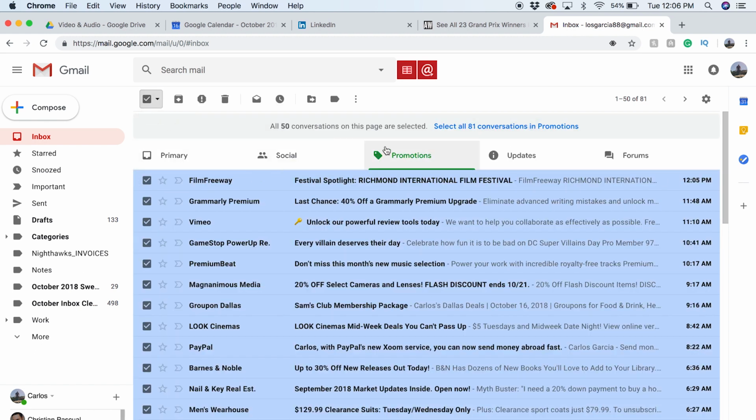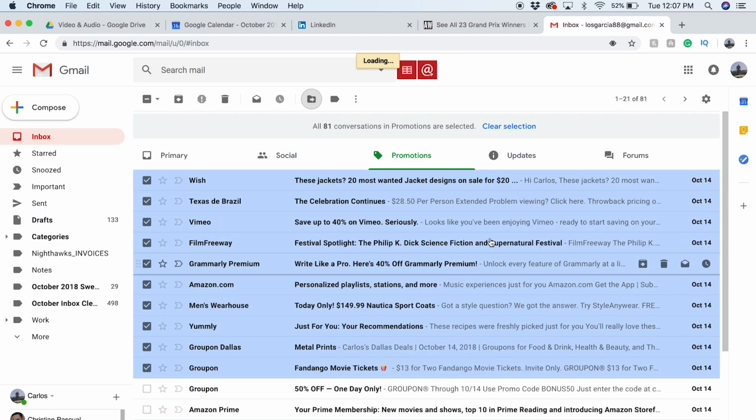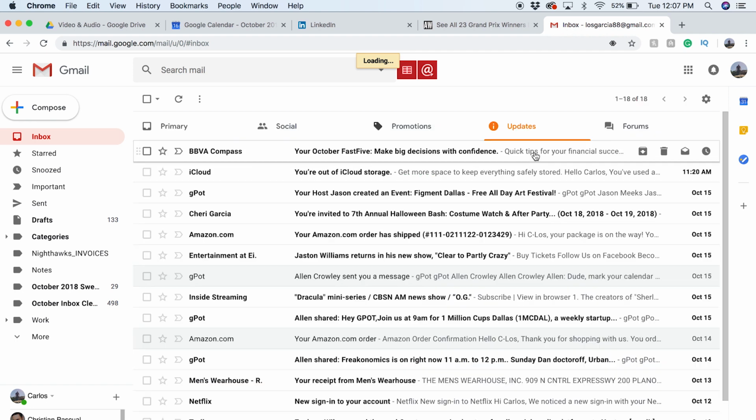Now I'm glad this popped up because this is an interesting little selection. Whenever you hit this little box and it checks off all your emails, what this little thing does is right now only the 50 selections on the first page are selected. What you want to do is you're going to select all 81 conversations in the promotions tab. Now all of the emails that are in the promotions tab are selected, not just the ones on the first page. So then move to October 2018 sweep, confirm bulk action, make sure you hit OK on that.